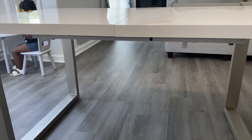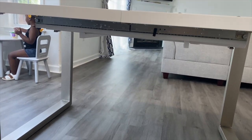All right guys, so I picked this table out. It's a really high gloss table, and I love it. And it comes with the piece that sits underneath, where you can extend it so it goes out even longer.